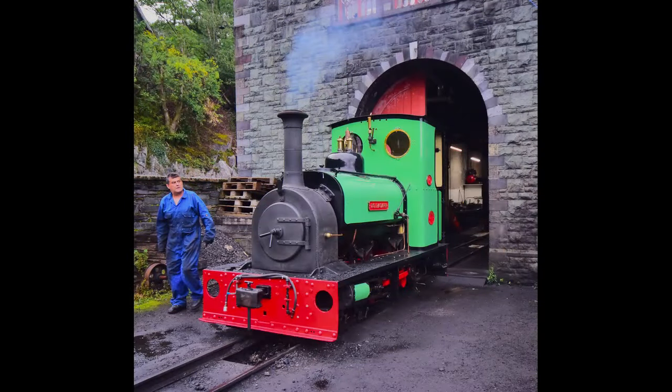The one in the upper left-hand corner, the green one, is an industrial locomotive called a Hunslet at a slate mine in Wales. Oh, that's neat. And that is so cool. 2-foot gauge. And this is the National Slate Museum, which is a fascinating narrow gauge museum. It's like those little Thomas the Tank Engine guys. There you go. So that's modeled after a Hunslet.